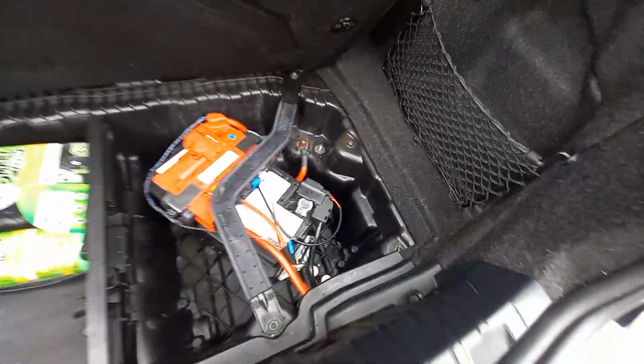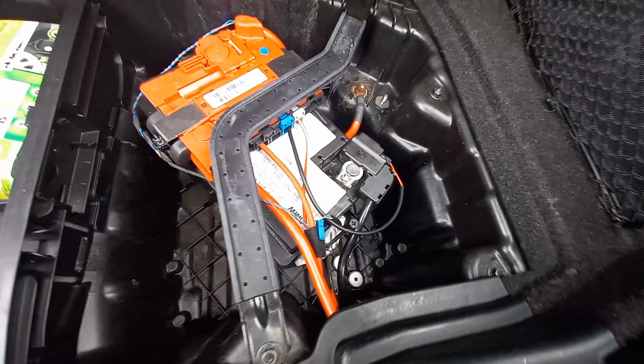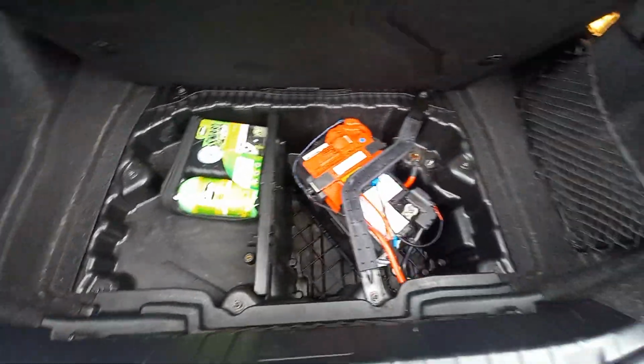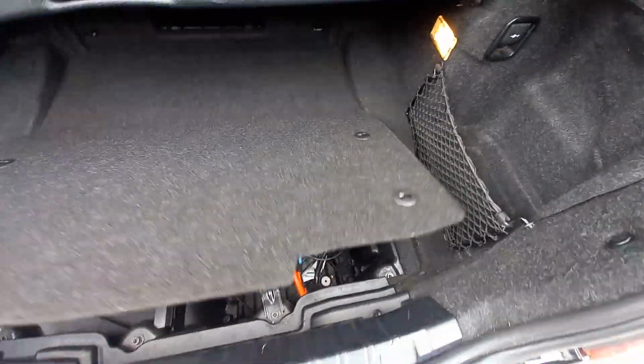Okay, so underneath here we've got the battery compartment. The battery's there, it's a BMW item, as you can see from the BMW logo. And then you've got the tyre repair kit, because these do not have a spare wheel at all. These BMWs never carry a spare, so it's got the tyre foam kit.